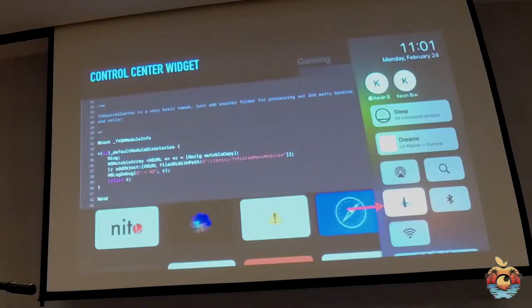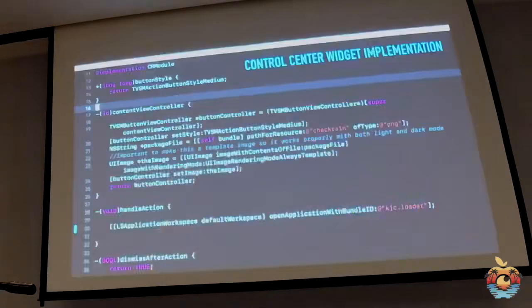But I decided, since I discovered this around the same time, let's make a Checkra1n widget. If the loader doesn't open up automatically, because it has to, because it's still invisible, they can just go into the Control Center, open it up, and the loader will kick off. So it was kind of like a stopgap, but also it kind of looks cool. So obviously you can see the arrows pointing to it. It stands out, obviously.